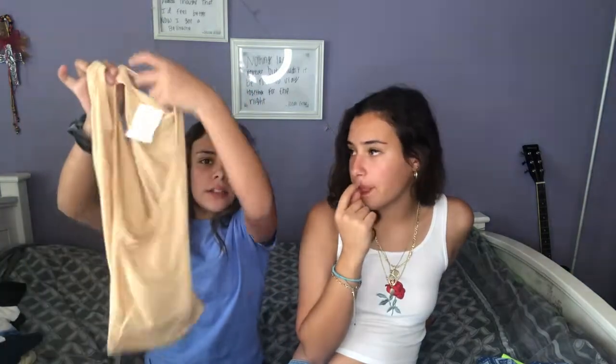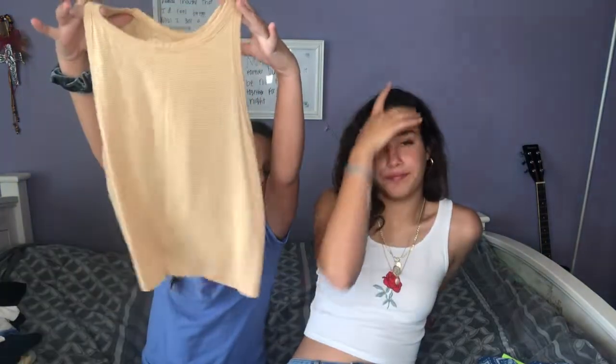Next I have this tank top. It has the sides, what is it called? It's not really a muscle tee. Kind of is, but not really. And it has white and yellow stripes on it. So yeah, it'll be good for the summer in Vegas.